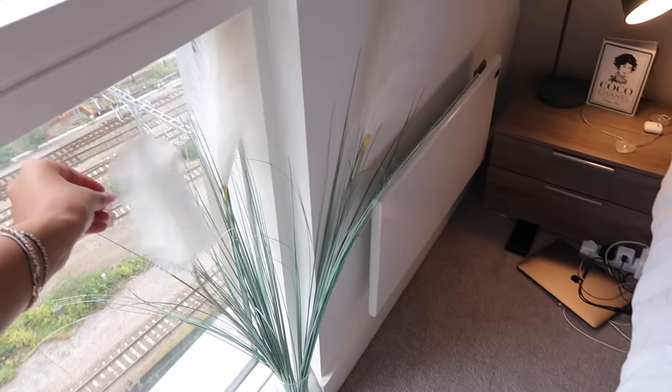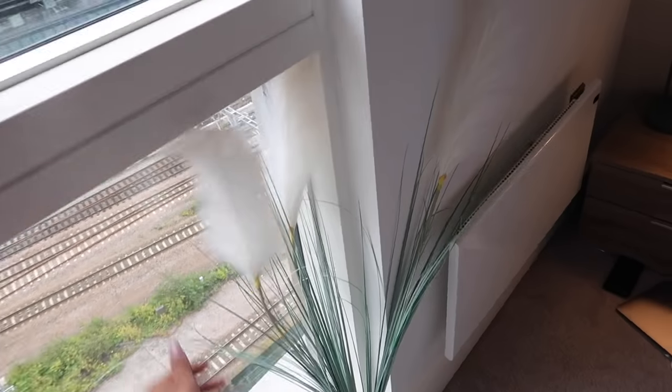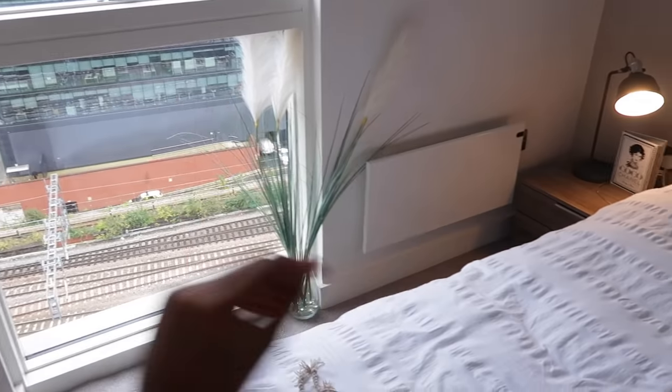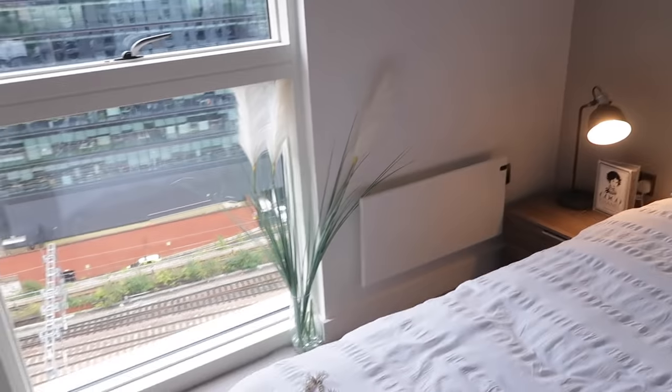But I actually have some fake pampas grass here in a little vase. These I actually got from HomeSense. I think they were like £3.99 for one, but I feel like adding little hints of greenery and plant stuff in your room really just makes it look more fresh. I don't really know how to explain it, so I kind of just love that that's there.